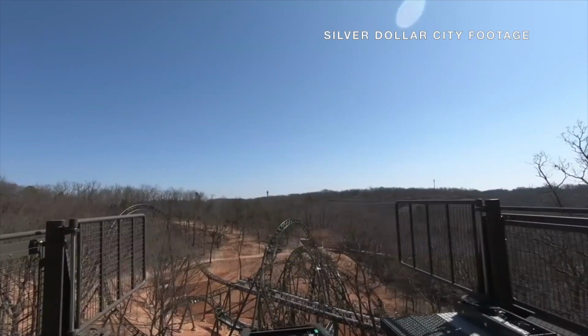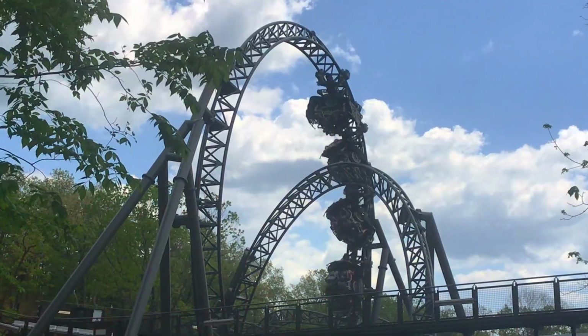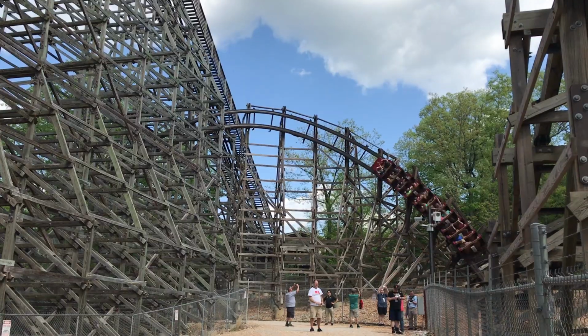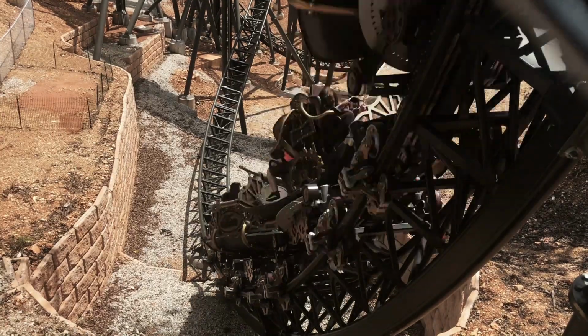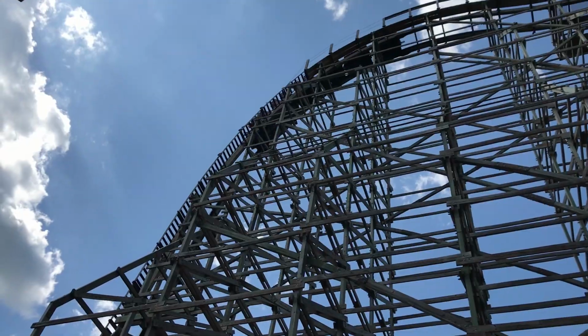We decided to settle this debate once and for all. You voted on our Instagram page. Now it is time to reveal our winner of Outlaw Run versus Time Traveler. Which coaster will take its spot as the best coaster in Silver Dollar City? Find out next.